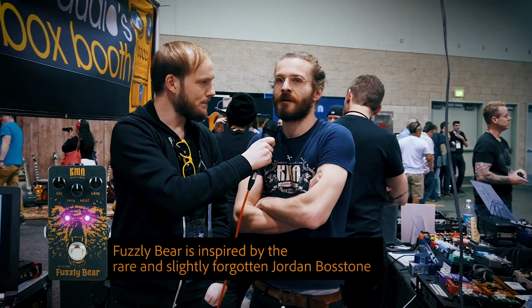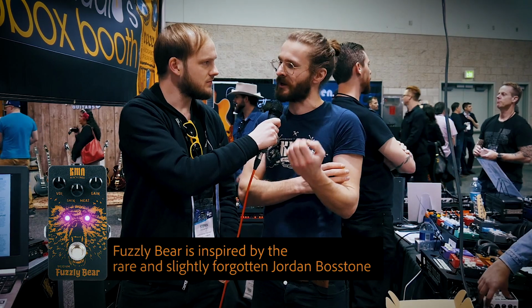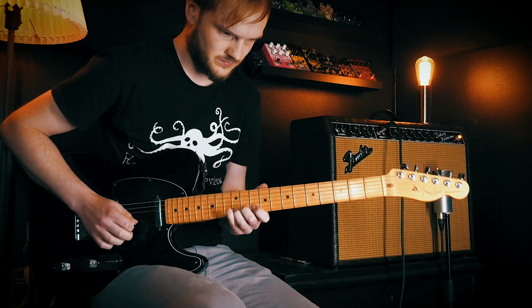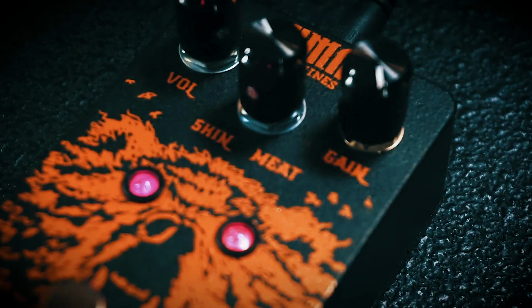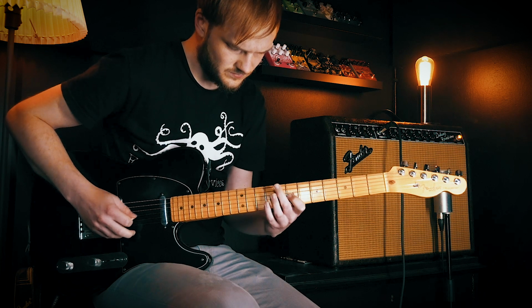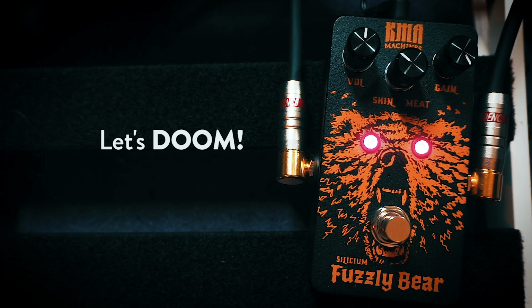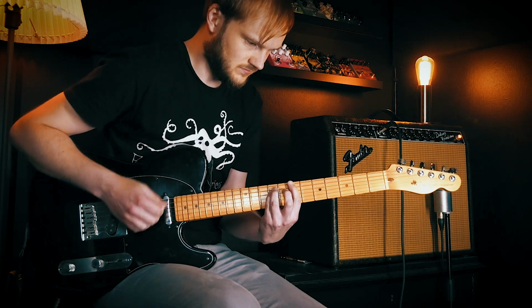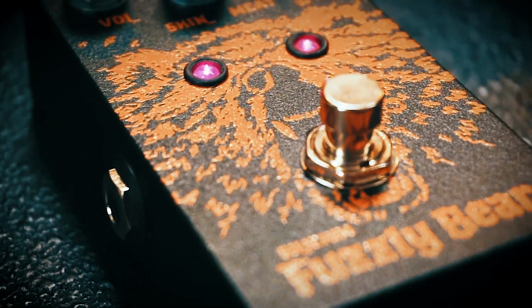So I went with the Fuzzly Bear because it was one of the first schematics I found and wanted to build. It was pretty exciting and the sound was pretty neat, because it comes out through the mix pretty well, and it can go pretty wild on the fuzzy side. So I said, yeah, let's try it out, let's see.